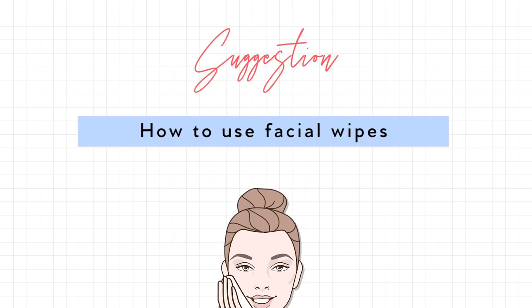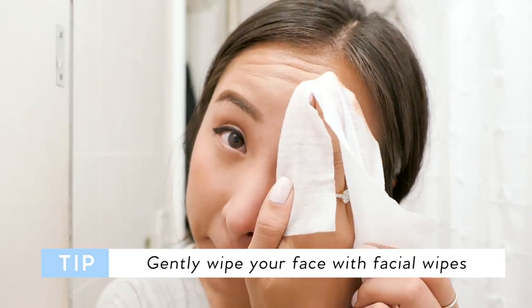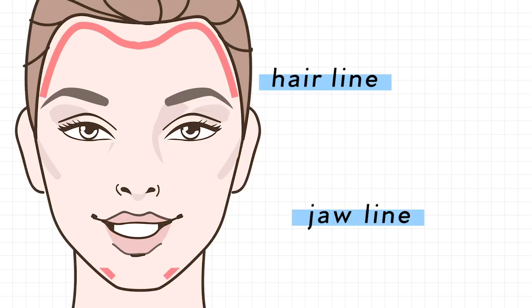This is how we suggest you use facial wipes. Use it to gently wipe your face. Be very gentle, especially around the eye area. Under the eye is where there are no pores, and it's the thinnest skin, so it's most prone to wrinkles. And also, as you're wiping your face, remember your hairline and your jawline, because sometimes that's where we forget, and that's where we will break out.